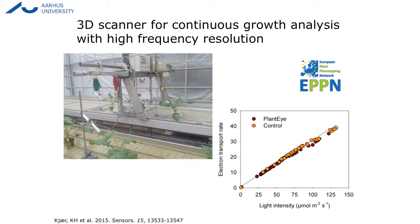And then we just made a comparison of light intensity with the PlantEye, which is what the 3D scanner is called. So we didn't have to worry. There's no effect on the chlorophyll fluorescence if we run a laser scanner over the plants, and we run it every 10 minutes. That allows us to measure continuously, well, every 10 minutes, during a day, the leaf growth, leaf expansion, the height of the plants.